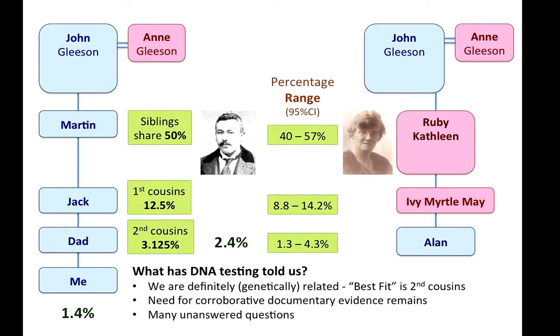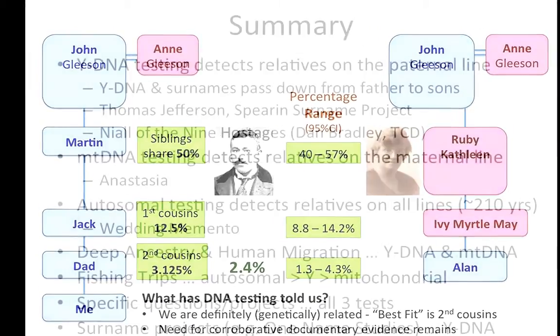So, for example, we never had a Ruby Kathleen in our family, so if she is a sister of Martin, then she was either Catherine, Bridget, or Winifred. Why did she change her name? How did she get to the middle of the Australian desert? Who were her uncle and aunt in Sydney, and whatever happened to her brother who was a baseball player in America? So these tantalizing questions still remain, but at least the DNA test has told us the theory is correct, you're on the right track, keep going, looking for documentary evidence. And that's the story of the wedding memento from us.